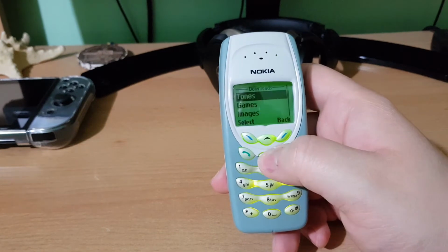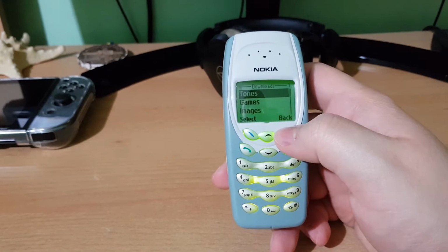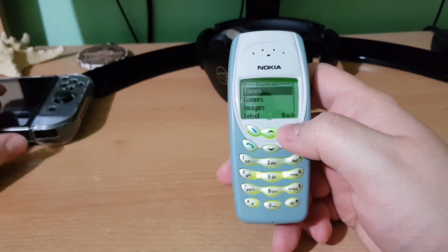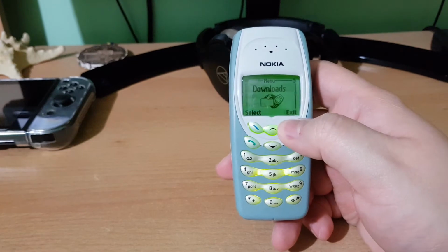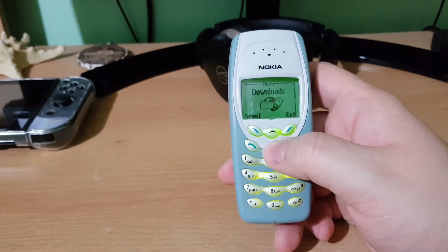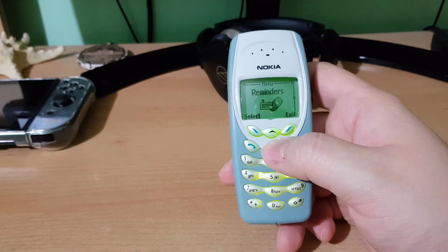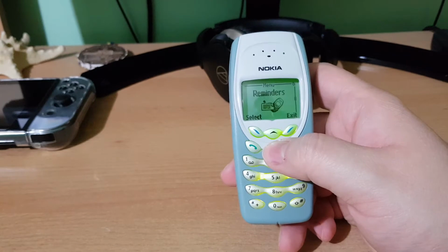This is the downloads menu. It had internet connection for that time. So you can imagine that to have internet on your phone back then, it was something. And compared to the 3310, that one didn't have this option. The reminders, which to be honest, I seldom used.